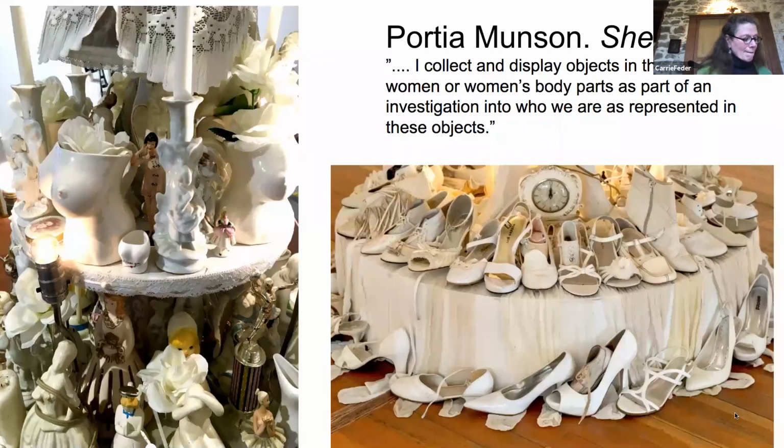Next, please. Portia Munson created this piece, and I'll show you the whole piece in a second, for the show that I did for the Centennial, as it makes reference to the tea table that the women who got together in Seneca Falls and wrote the Declaration of Sentiments got together around. And so this refers to that, and the symbolism of the white in the suffrage movement, and in general. I collect and display objects in the form of women or a woman's body part as part of an investigation into who we are as represented in these objects.